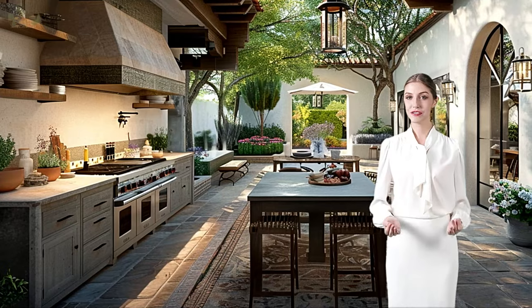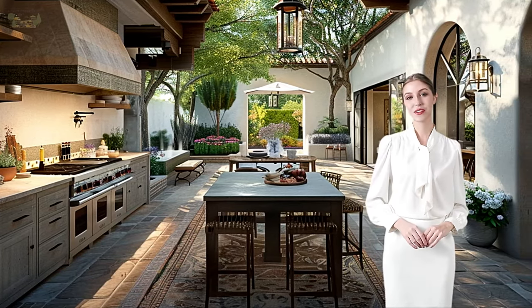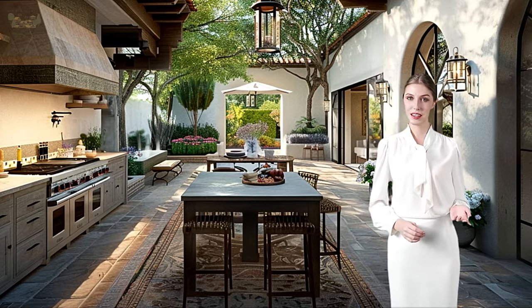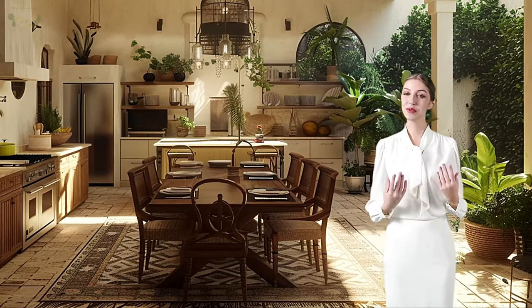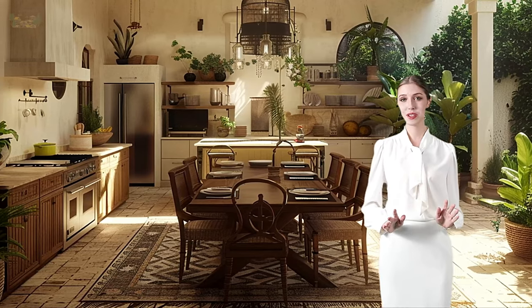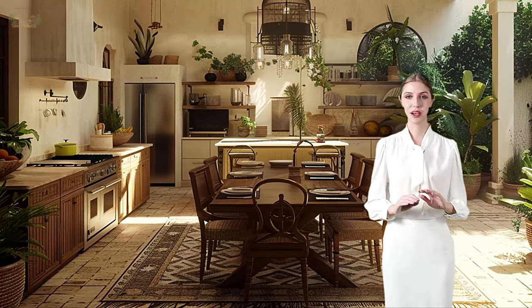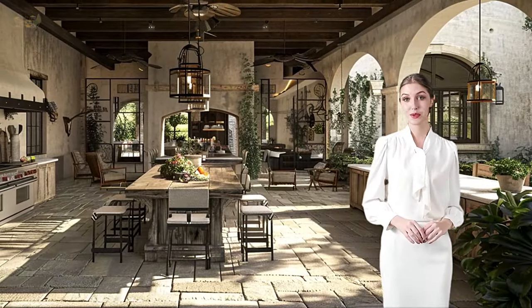Embark on a journey of Mediterranean magic as we delve into the captivating fusion of kitchen, courtyard, and living room, a harmonious blend that transcends traditional boundaries and creates a seamless connection between indoor and outdoor living. In this exploration, discover the enchanting allure of Mediterranean design, where the heart of the home intertwines with nature and the boundaries between.